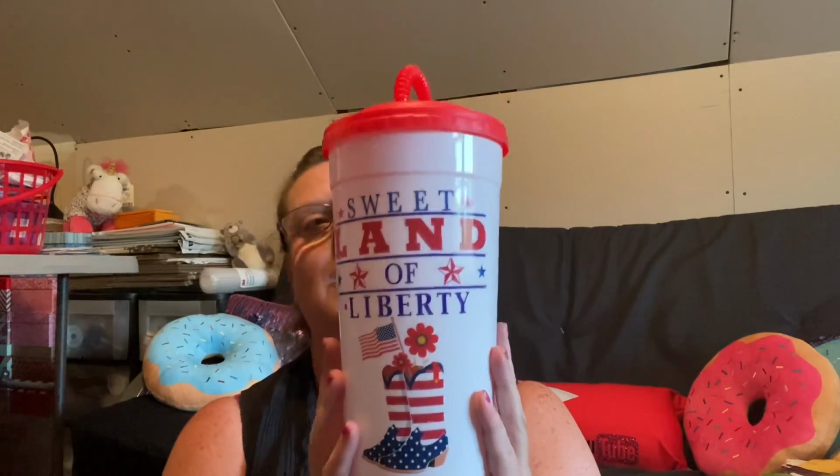This is adorable. And you know, why not, if you don't want to use this for a cup, because it's two-sided, you could use it for a vase. You could use it for something to put flowers in. It doesn't have to just be a cup because it's so darn big. It would make a great decoration on a table for 4th of July. Why not put one of these on the table and put a bunch of flags in there?